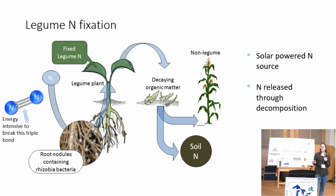So what's great about this is it's essentially a solar-powered source of nitrogen on your farm. And the way you get that nitrogen is when the cover crop is terminated and that legume material decomposes and breaks down, the nitrogen is released. And some of it ends up in your soil organic matter pools, and some of it ends up being available to the crop that you grow next.